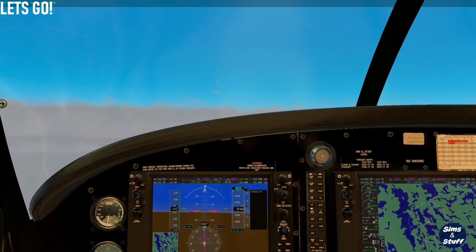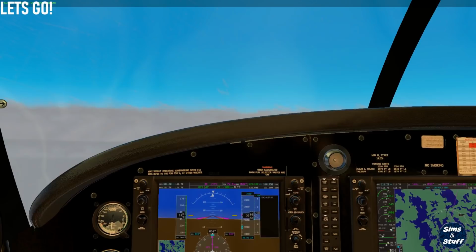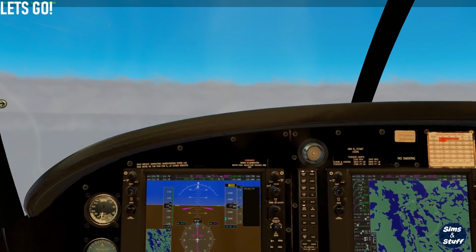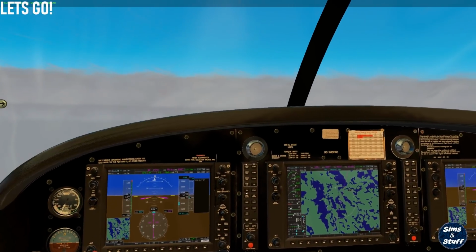Right, climb back up to 4500 then. I could just stay at 35 actually at the moment. It's just cloudy all the way, so I'll just stay at 35. I've been between 10,000 and 1,000 feet, and it's just pure cloud for me. Which is going to make the landing interesting. Yeah.